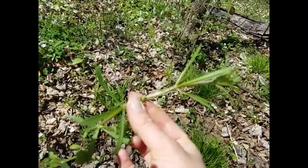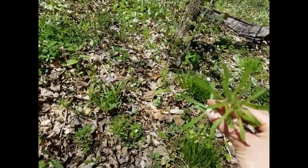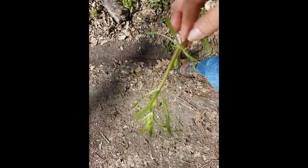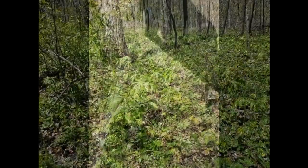Bedstraw is really interesting because it has lots of little teeny tiny hooks on it and it sticks to you. Hence the reason why it's called a hitchhiker. So if you've ever walked out of an area and you've had some of this stuck in your shoelaces, well, it's meant to be that way. It helps it move from one area to another and grow in a new place.